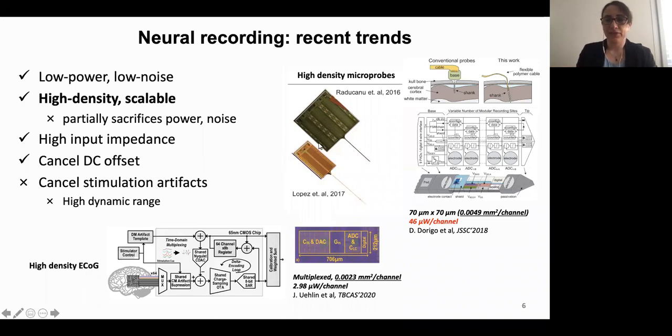So there's a lot of effort in, for example, reducing the size of the ASIC that is processing the signals that are recorded along, for example, this Neuropixel shank. There has also been some recent work that is trying to completely integrate the recording circuitry along with the electrodes on the shank. But as you can see here, even though the area is quite compact, the power consumption of this design is pretty high. So there's a lot of challenge in achieving these goals at the same time.